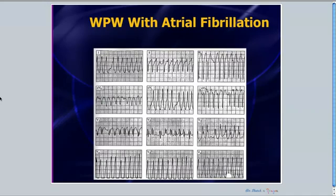Now, take a moment. You might take a quick peek at this and say, well, that kind of looks like VTAC, but it can't be VTAC because if you look carefully, you realize that it's irregularly irregular, okay? So it can't be VTAC. VTAC has to be regular. VTAC's like clockwork, regular. This is irregular, so it's AFib, and the morphologies are changing, and in some places, again, you've got rates approaching 300 beats per minute.